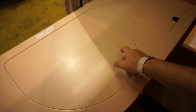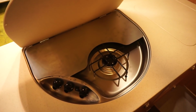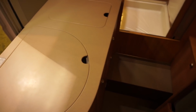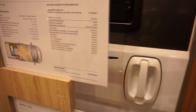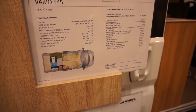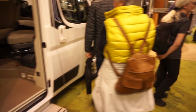I'll show you this as well. There you go. If you want to use just one burner, you can do so. Alternatively, take the whole lot off, and you can use 3. Done that in more detail in another film. The thing fell on the floor. Look, that's only 52,000 as well. Ideal for 4, it says. I'd get the 2-person one. Oh no, we'll have a look in the back.